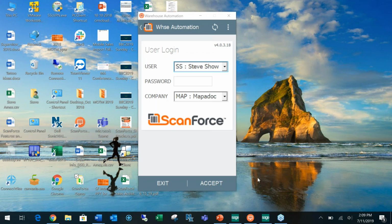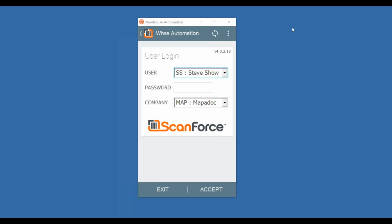There we go. All right, so what you're looking at here is an emulation of what the ScanForce screens look like on mobile devices. Our solution runs on any device. If you have an iPhone or an iPod that you want to run this on, that's fine. Most often we see people utilizing devices that are specifically designed for warehouse use, and those are all Android based, from Zebra, for example. Bottom line is though, the ScanForce solution looks the same no matter what device you would run this on. And this is our main login screen.